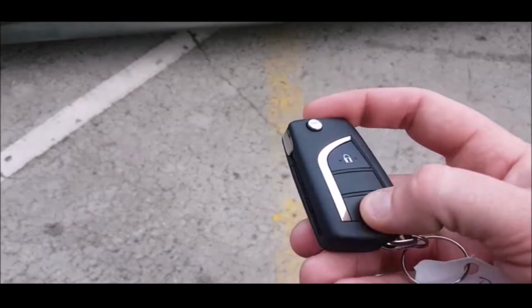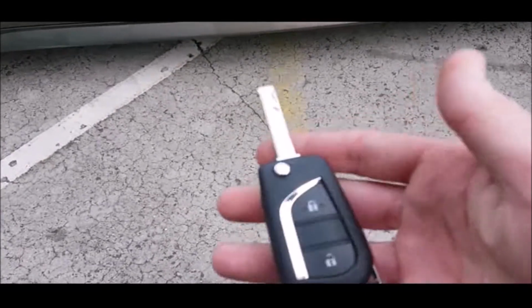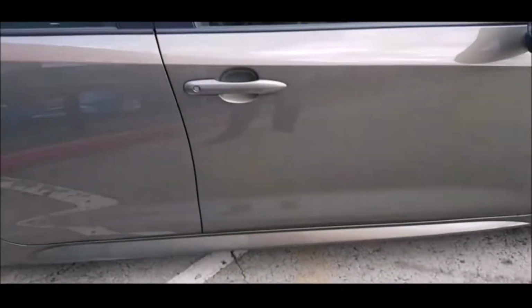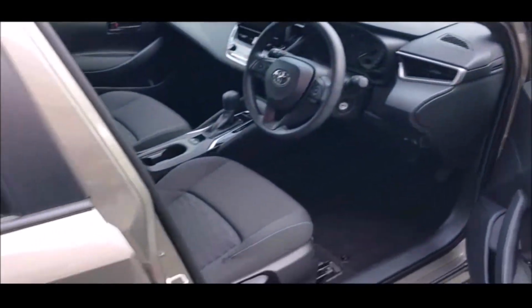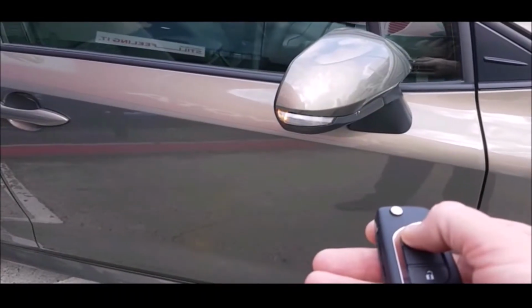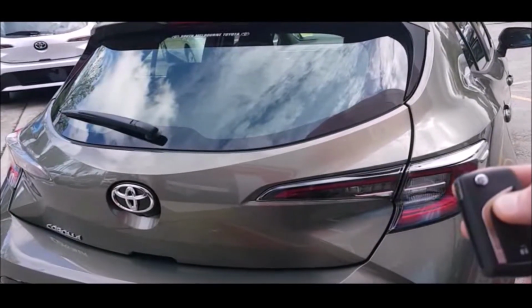Now you do receive two sets of keys with your car. Both have a flip out key. The top button is to lock the car, the bottom button is to unlock the car. If the battery was to fail, you can still use the key in the handle to open the car and also start the car. You'll notice that when you press the top button to lock the car, it will flash once, and on the unlock, twice.